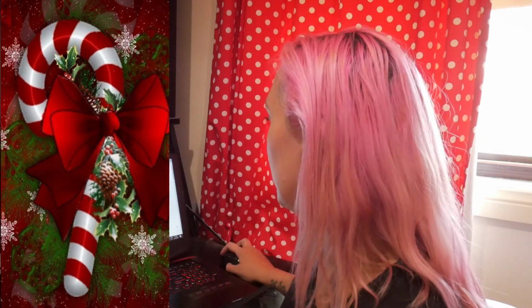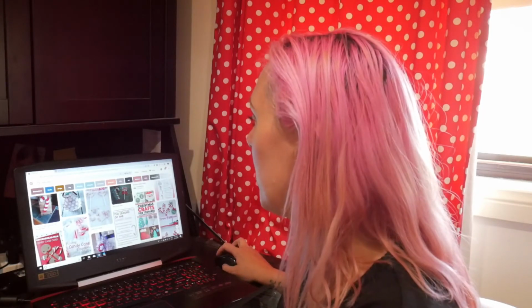I'm going to save this one now because a lot of candy canes, you see them in images with bows around them. And if you've seen my designs in the past, you know that I also love a bow. I'm getting a lot of really similar stuff now. So I'm going to now look up Christmas bow.